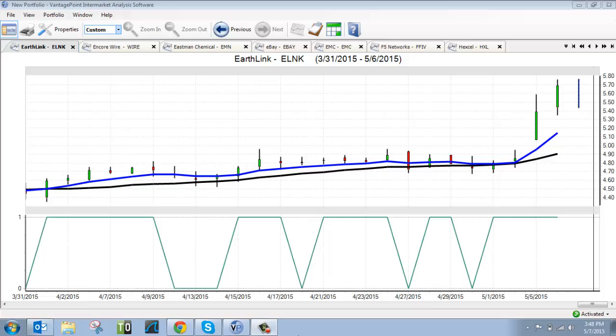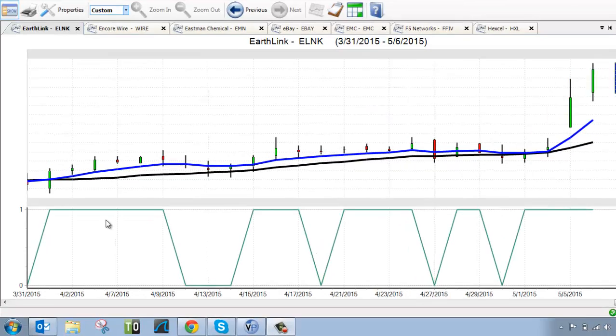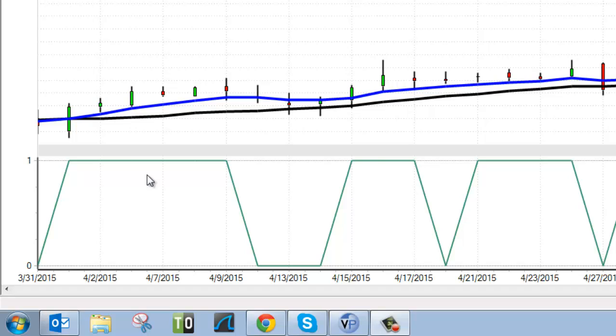Let me show you what that means on a chart, because it's easy for me to say that, but let's look at it. The blue line, the black line, and the green line, that's what we have on our chart. The blue line is a predictive indicator. That's a predicted moving average, and that's telling you the overall trend direction, the expected trend direction of that stock. Now, the green line at the bottom, that's a predicted neural index, and that's giving you a short-term indication of strength or weakness, meaning it's an oscillator. When it's in the 1 position, it's telling you strength. When it's down in the 0 position, it's indicating weakness.